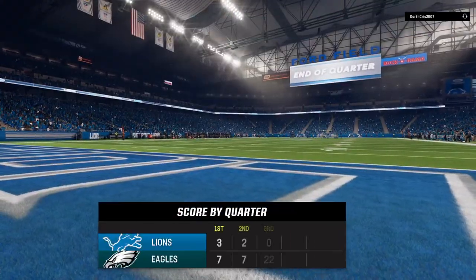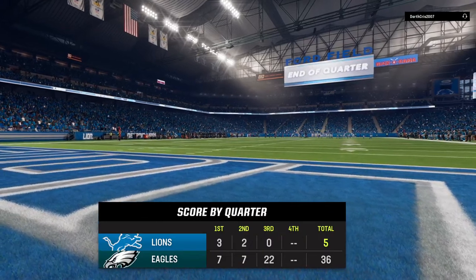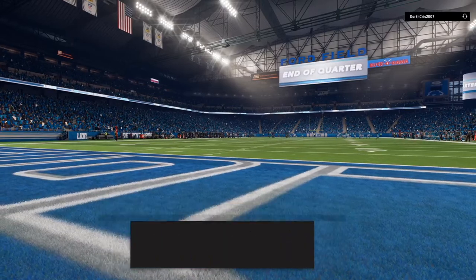And they're not going to get to the line to run another play, so we will switch ends as the third quarter has come to a close. This is the National Football League on EA Sports.